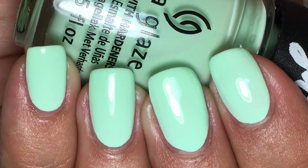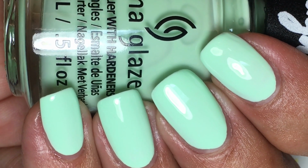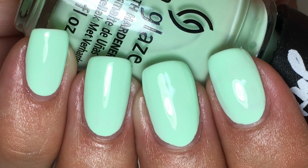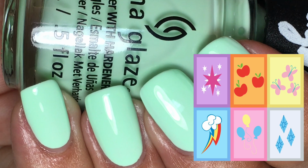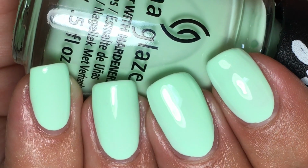Don't overload your brush on this one. It is tricky. But don't do thin coats either, because then it's just gonna look super patchy. So you kind of have to do thicker coats on this one. It took me 2 coats to get this opaque, and look at that minty gorgeousness. This polish is named after all of the cutie marks that the ponies have on their side of their bodies, like rainbows and apples and balloons.